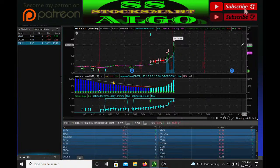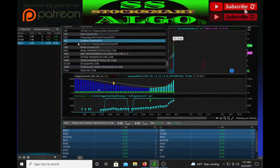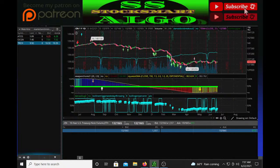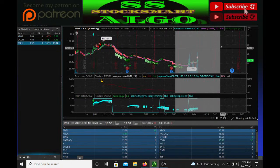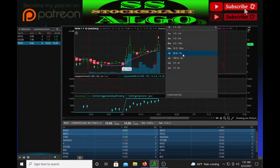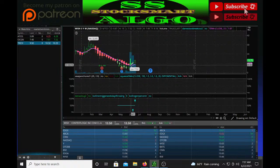Okay. What else do we have? I think we've got Wish. I didn't want ZN. I wanted Wish. Okay. So with Wish hitting its low, it's easy to see why we would have wanted to take part. Daily. Weekly, we're just getting a signal. It's just getting under its TEMA here.